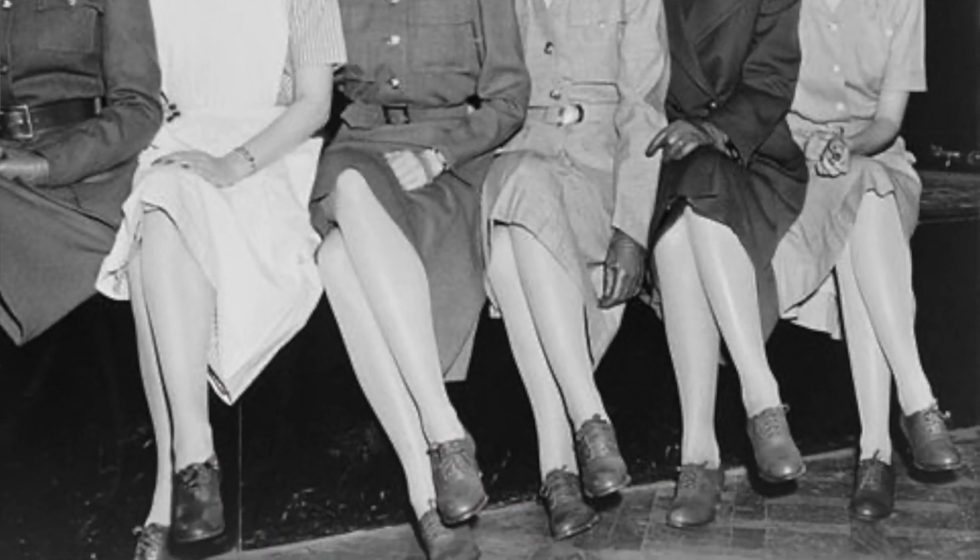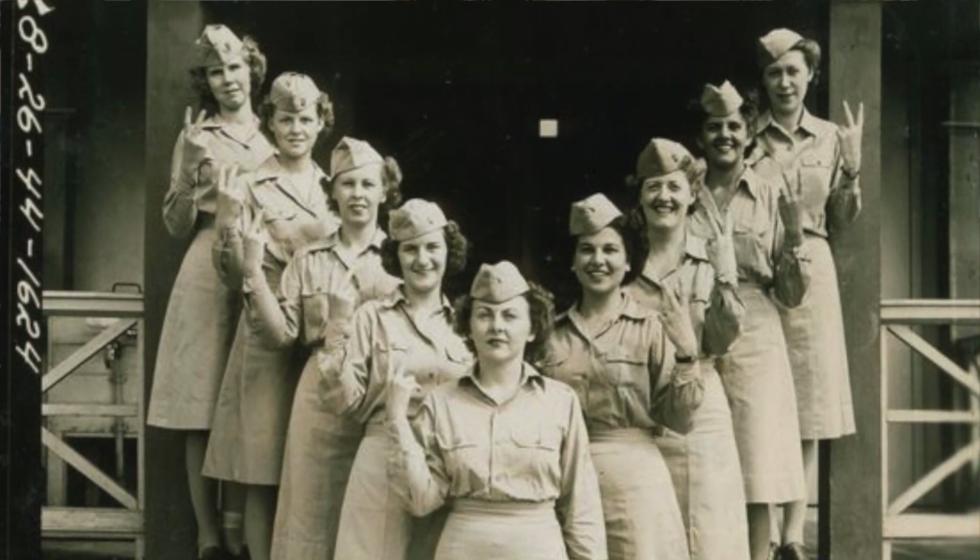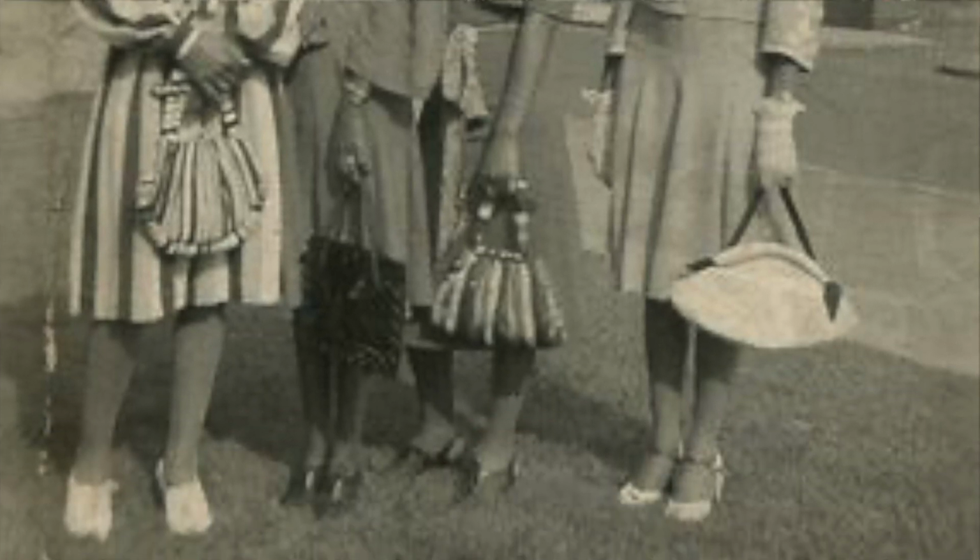So let's get right into the fashion details of the 1940s. The styles of the 1940s were largely defined by World War II, but despite the difficulties that the war presented, the 1940s was still a pioneering decade for fashion, especially in America, offering innovative designs and new silhouettes.